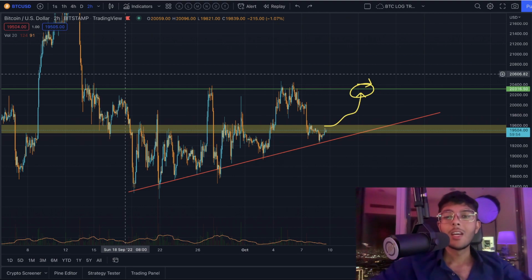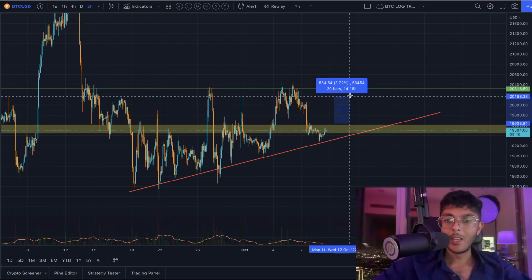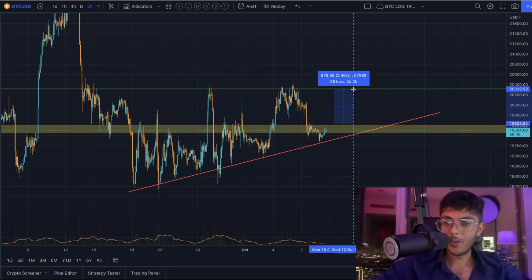And obviously that's even more exciting, because if you are looking at the market ripping up, this could all happen fairly quickly. I mean, just from here up to that resistance level, which I think is a fairly safe bet, it's going to be a 3.5% move.